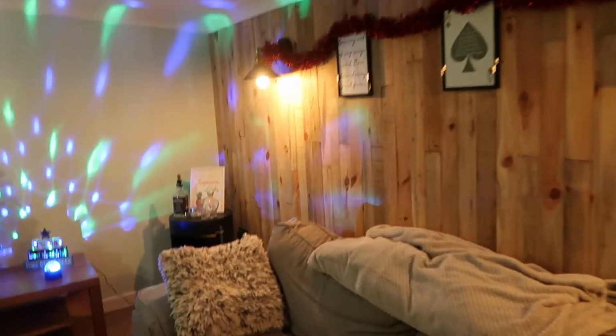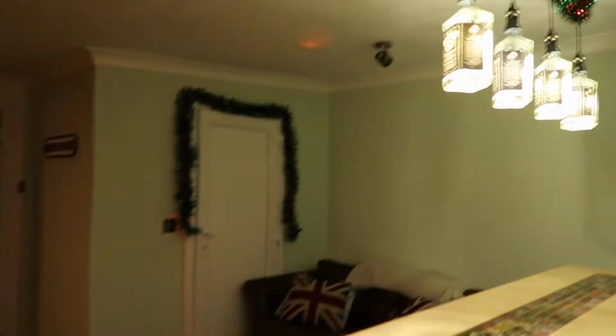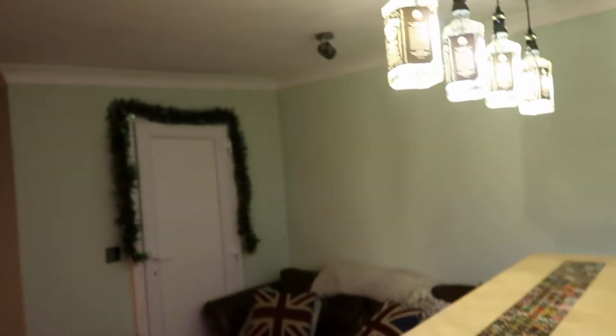Oh my god, I've just ran up the stairs. But I need to show you what we've done to the bar, because I've had a really bad day at work, but let's just not talk about it. We're having family round, so we've done up the bar very Christmassy. God, I'm knocking everything over. Steady. This is a Ciroc bottle, the vodka that's empty at the moment.